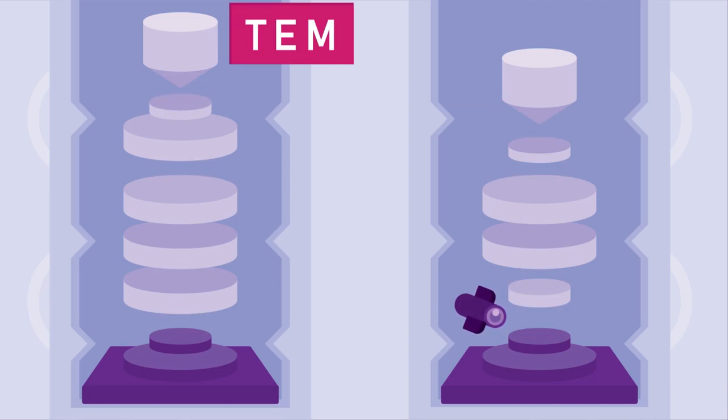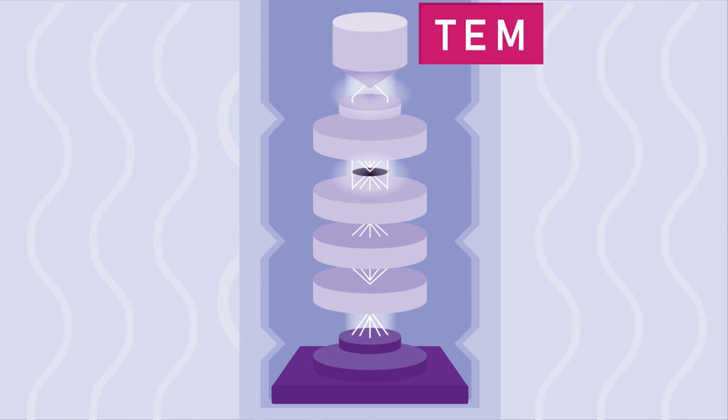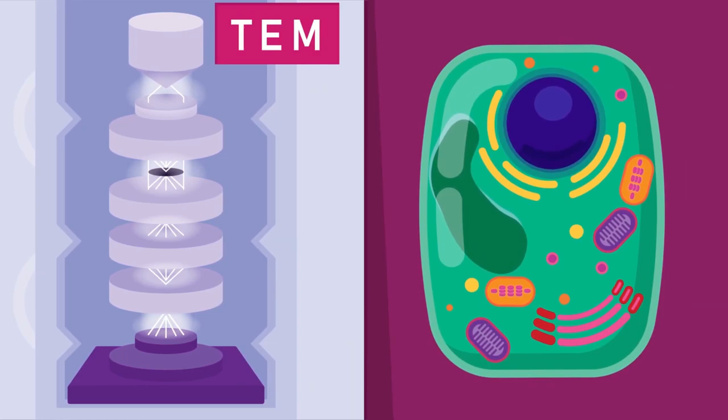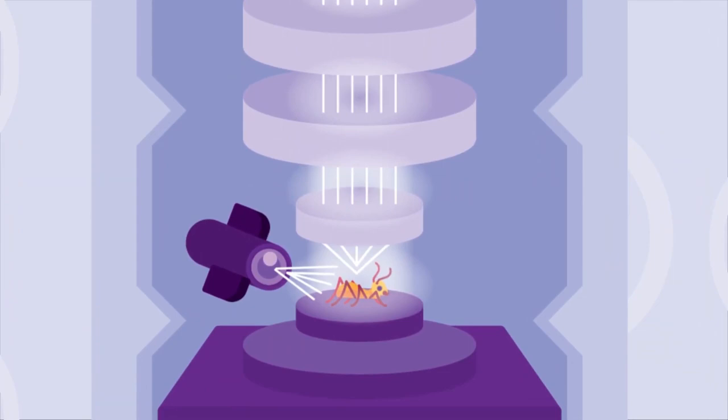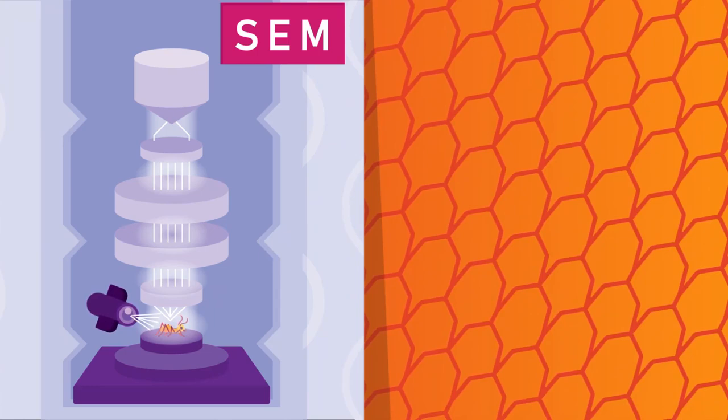In the transmission electron microscope, the beam of electrons is passed through the specimen before being viewed. Only those electrons that are transmitted are seen. This enables us to see different components inside the cells. In a scanning electron microscope, the electron beam is used to scan the surfaces of structures, and only the reflected beam is observed. The advantage of this is that surface structure, for example, like the chitinous outer body of insects, can be seen in great detail.